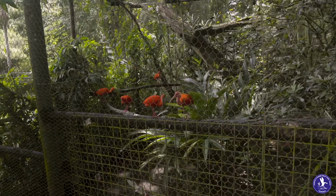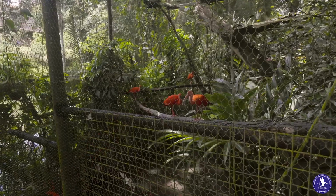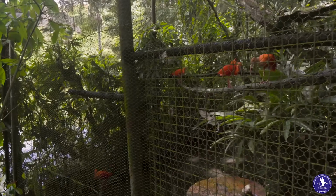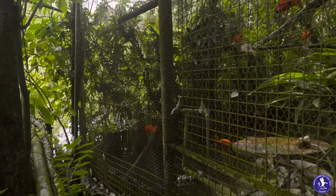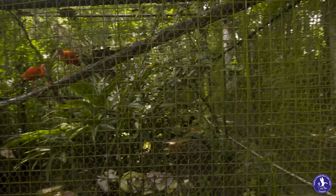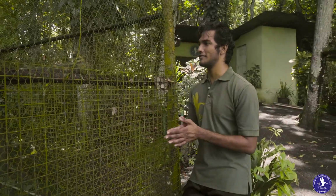These birds are at risk of pollution and deforestation of the mangroves, which are their only natural homes. Scarlet ibis will not live anywhere else. They need that swampy mangrove environment, as well as a lot of crabs that also choose to live in the mangrove environments in order to sustain themselves.